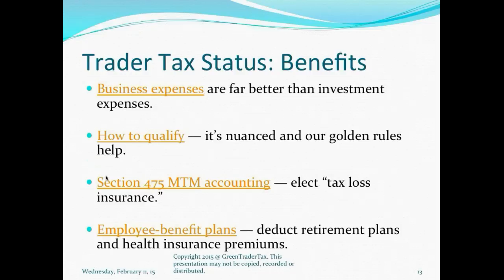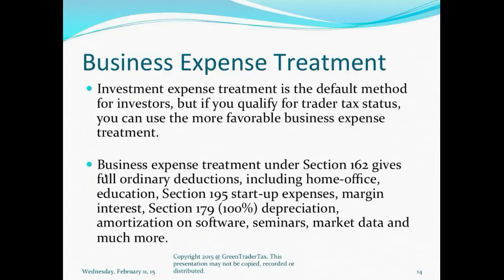Now, this is why business expense treatment is really good. Investment expense treatment is the default method for investors. But if you qualify for trader tax status, you can use a more favorable business expense treatment. You may have both things going on at once. On your Lightspeed account, you may have some margin interest, that's business interest, business expenses. But if you also have an online brokerage account with your spouse where you make buy and hold investments with margin, that's still investment interest expense. You can have both things happening at once.